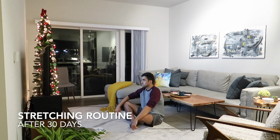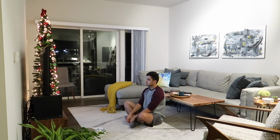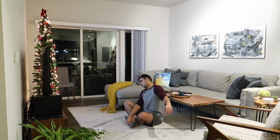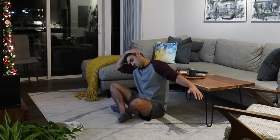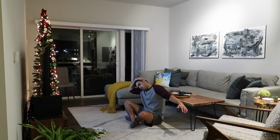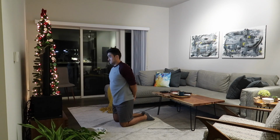Alright guys, so I wanted to show you what my typical routine looked like for the 30 days that I was stretching. I performed a 15 to 20 minute routine. So this was the first stretch. It's called a neck flexion and it's just meant to stretch out your neck. So this next exercise, you sit on your knees, put your hands behind your back, and you try to extend them as far to the ground as possible.